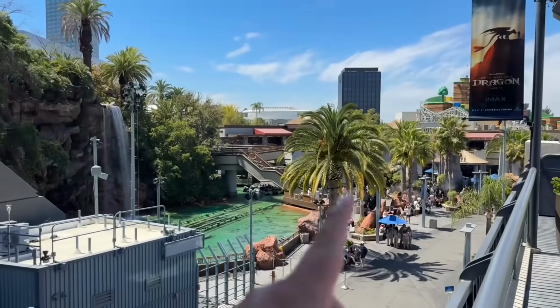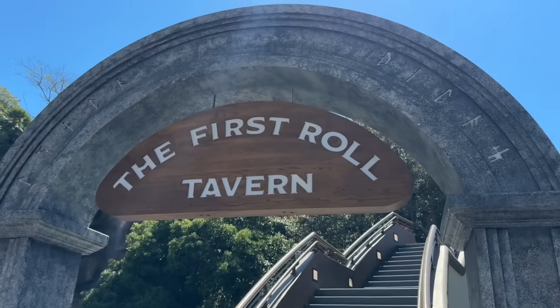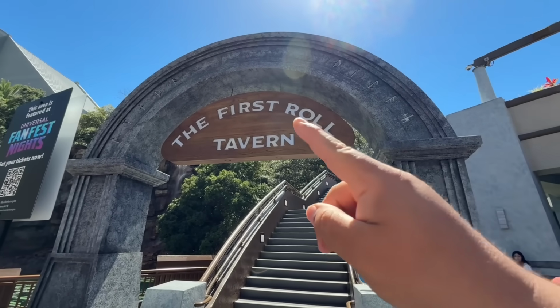And a new entrance sign arrived. Let's go check it out. The First Roll Tavern. Well, I can't wait to visit. It looks like it might light up too.